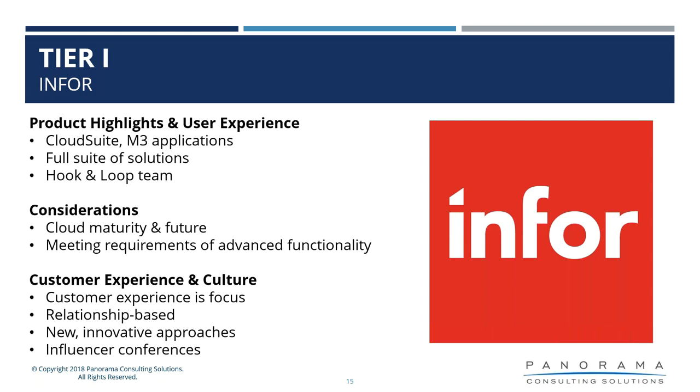Some of the considerations when looking at the Cloud Suite or the M3 products are the cloud maturity. Certainly they have more cloud maturity within their LN, within their Sightline applications than they do M3 currently, but that will change in the future, and they'll continually be consolidated into more of one platform. Another consideration is meeting the requirements of advanced functionality. Sometimes on the lower level of the product line, the small and medium-sized applications, we see third-party applications needed for scheduling and/or advanced warehouse management. Some of the advanced functionality for inventory control may need some add-on products. So that's one thing to consider when looking at the Infor products.